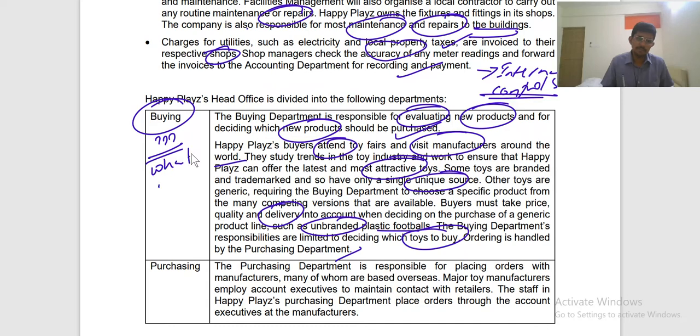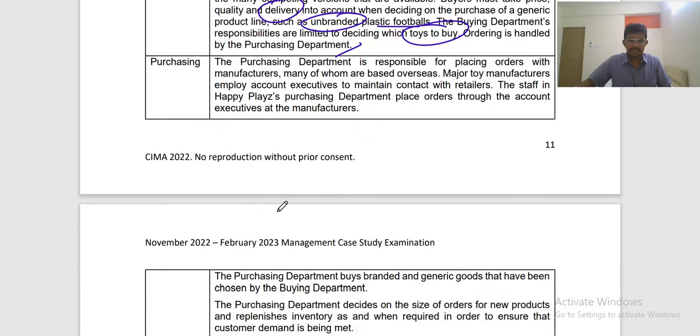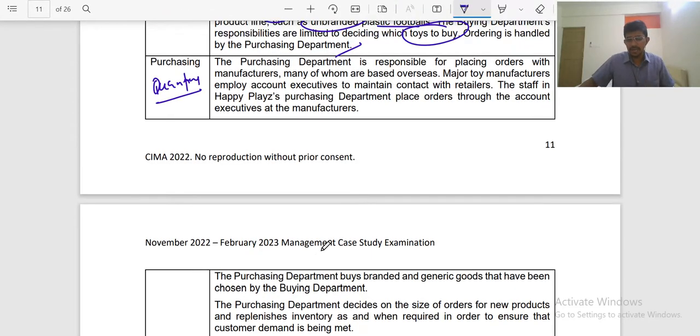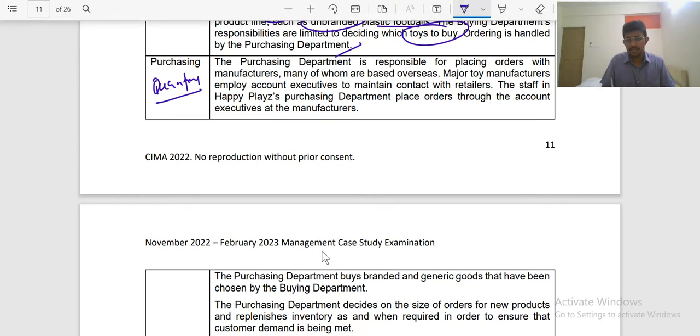What to buy, because you need to make sure you buy merchandise, the good things, for the stores as much as possible, and the purchasing is a little different. Now, purchasing is not about what, it is the quantity to be bought. What to buy is decided by the buying department. Now, the purchasing department is responsible for placing orders with manufacturers, many of whom are based overseas.